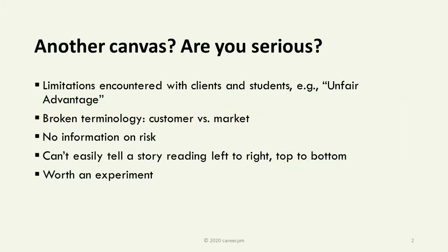If you're like us, you're asking yourself, why would somebody create a new canvas? Well, we've used traditional canvases like the business model canvas, the lean canvas with clients, with students, with the folks we coach, and we keep encountering the same issues like terminology we don't agree with, the fact that it reflects nothing about risk, the difficulty in building a story based on what you put in the building blocks. So we thought it was worth trying something new.